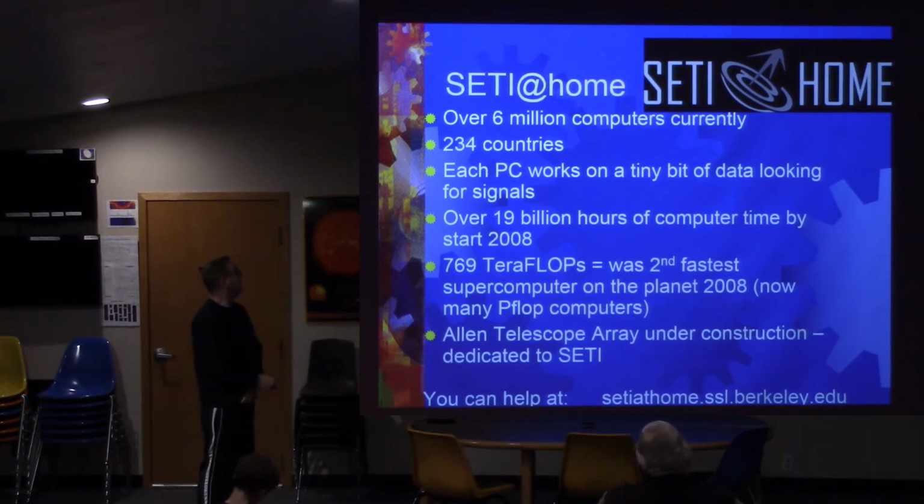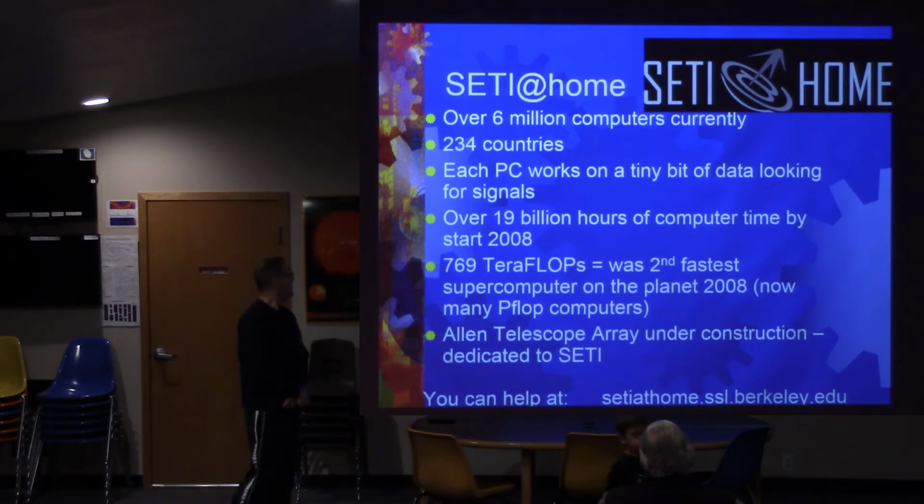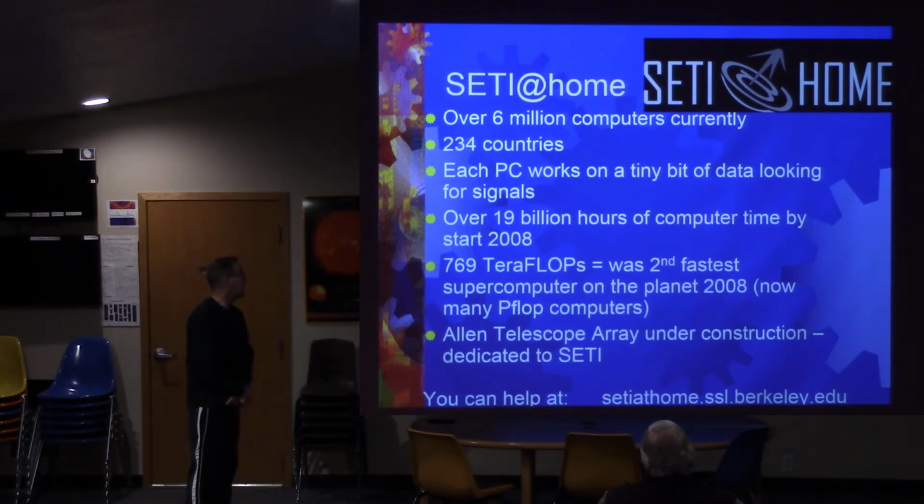So over 6 million computers are working on it in 234 countries plus. Each PC gets a little bit of the data. The data is worked on by multiple computers over time. At least 19 billion hours. By now it's probably much more because Moore's law is expanding things so much more rapidly.